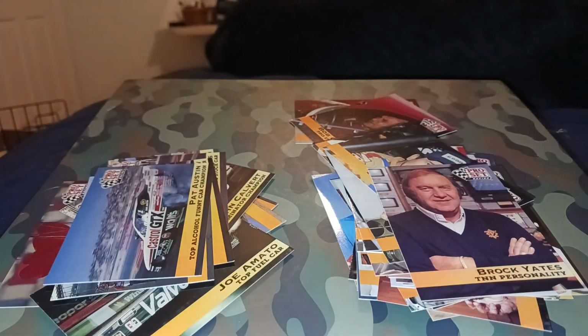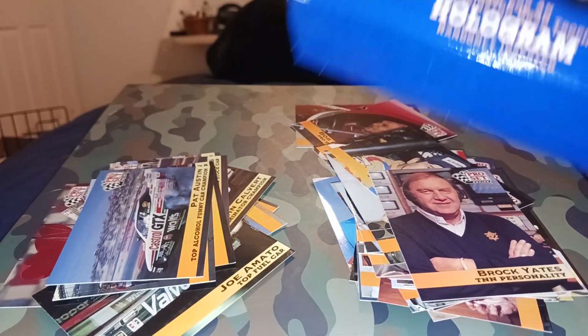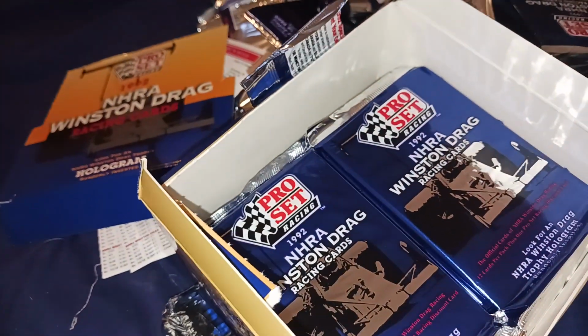Alright guys, so no hologram in this set. We'll hope for the next couple sets. If you guys really enjoyed this content, let me know in the comment section down below. Like I said before, we are opening up 1992 Pro Set Racing NHRA Winston Drag Racing Cards in a complete box. Like I said guys, the whole box is complete.